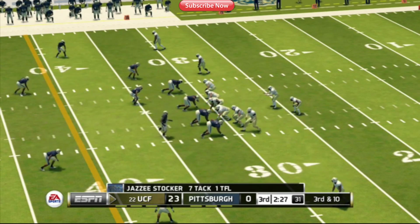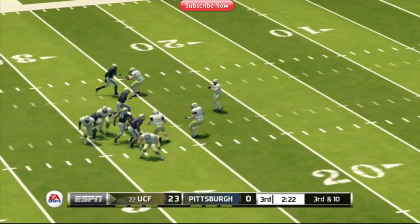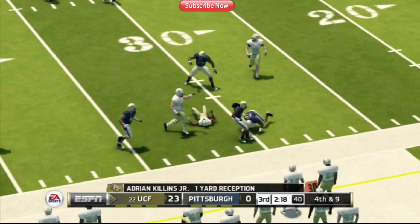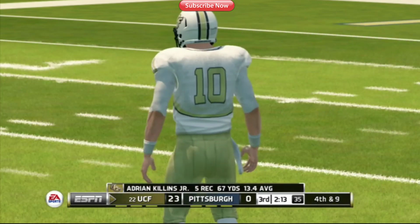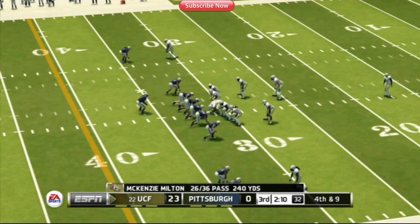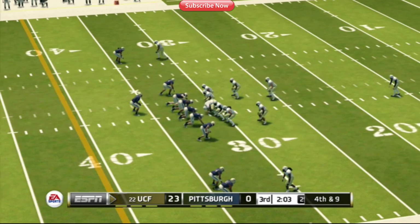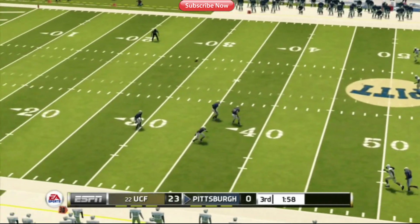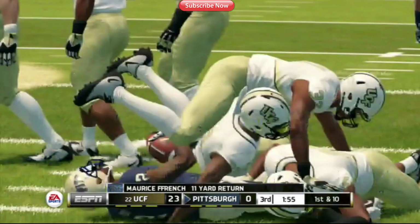Hey, kill! Back four! Here's a screen pass, gets it to the back. Brought down at the 31-yard line. He's to the 40. He makes it to the 42-yard line.